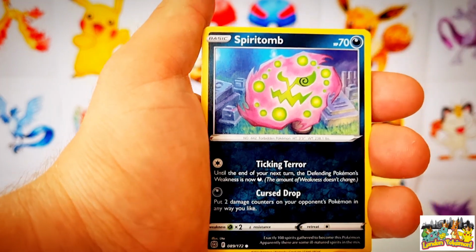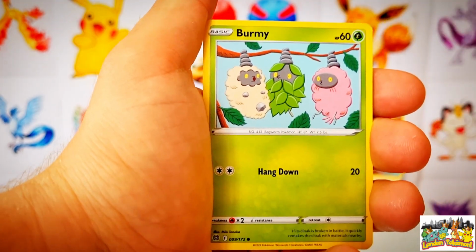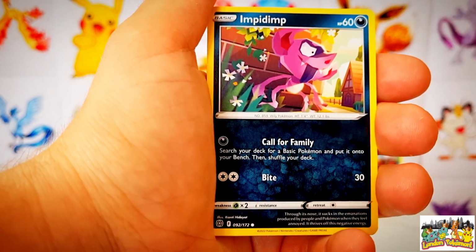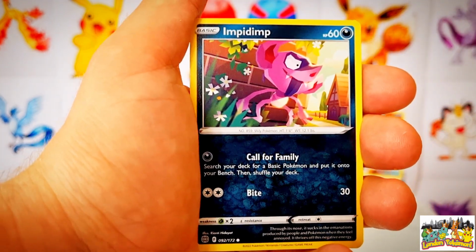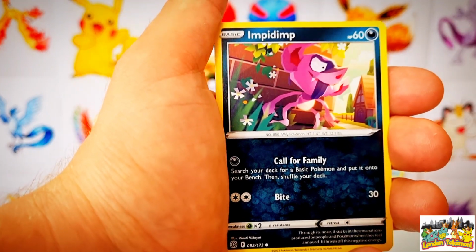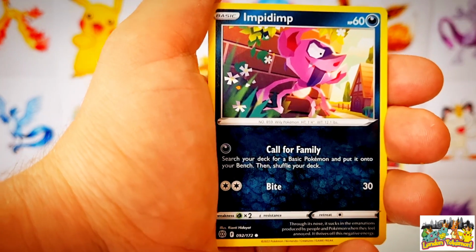We've got Spiritomb. We have a Burmy. Going into an Impidimp, and I think the next card could potentially be the reverse holo slot, so let's see what we get. Keep our fingers crossed at home. We've got 3 hits so far out of 5 packs. Let's see if we can make it 4 out of 6 to really sort of spice up this opening.